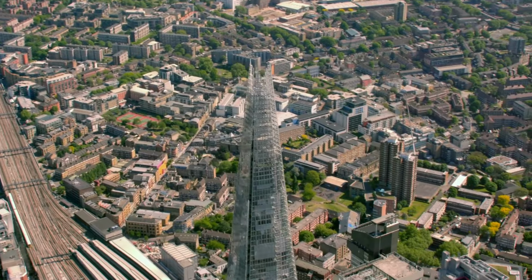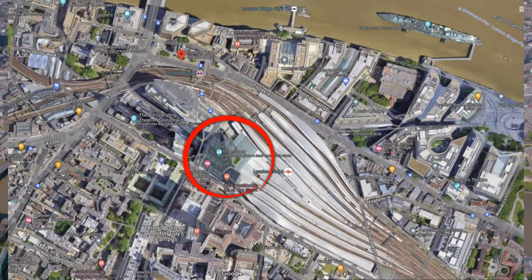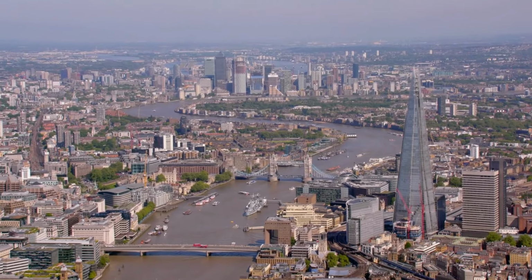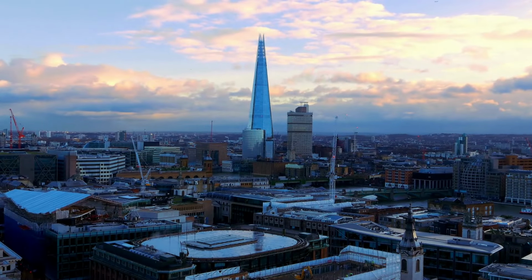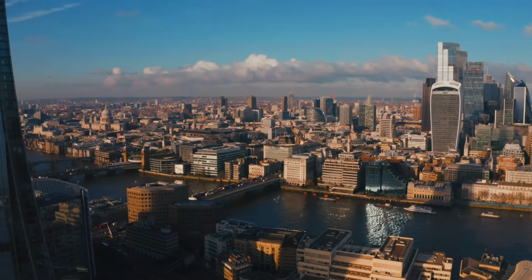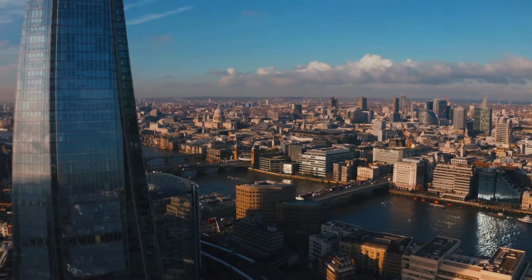Location and significance of the Shard in London. Nestled in a tight area between Guy's Hospital and London Bridge Station, close to the south bank of the Thames, construction of the building would bring significant challenges. The project had to be innovative, and it had to leave a legacy. The Shard was to be central to the redevelopment of the local area, known as London Bridge Quarter.